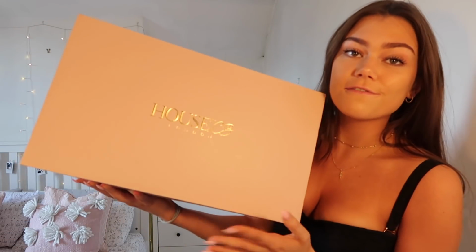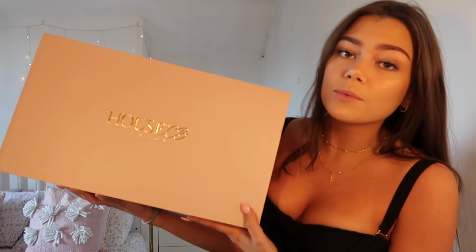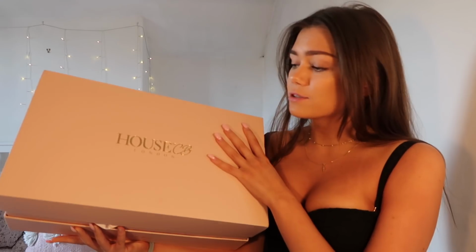We have got this fatty box plus another box down there of clothes, and I'm going to be trying them all on and reviewing them for you all. House of CB is a brand that I have loved for years. I've never actually bought anything from them before. I really wanted to try their clothing out, so I'm so excited to dive right in. I'm going to start off with what I'm wearing now.